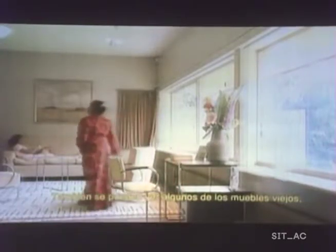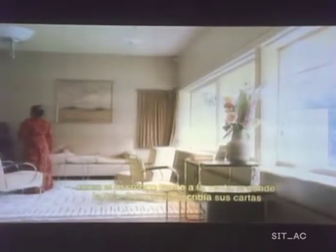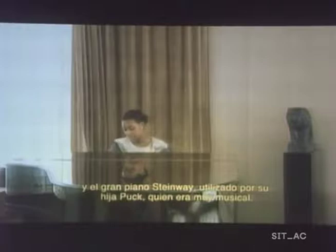You can also see some of the old furniture, such as the bureau in front of the window where Mrs. Sonnefeld wrote her letters, and the Steinway grand piano, played by her elder daughter, Puck, who was very musical.